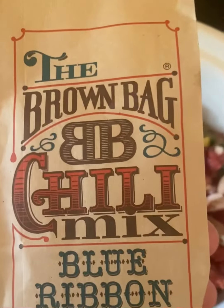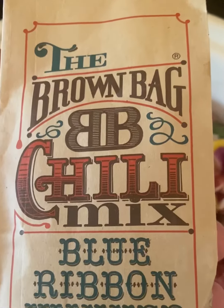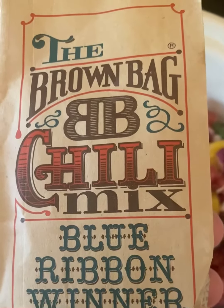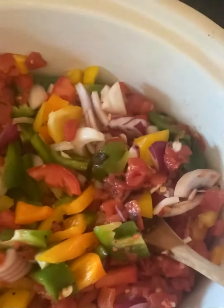You've got to have this. You've got to have it. If you're cooking a chili, I've got to have it. It's the brown bag chili mix, Blue Ribbon winner. It is awesome. It tastes great. Man, it's gonna be so good.